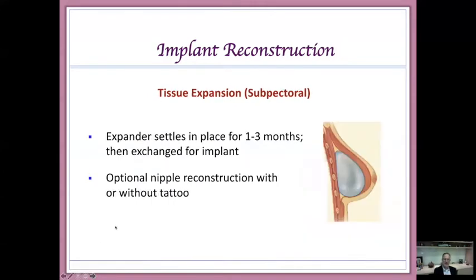The expansion takes anywhere from 1 to 3 months. And then after the expanded pocket is created, the patient is taken back to the operating room. Then the expander is replaced with a permanent implant. And at that time, the nipple can be reconstructed.